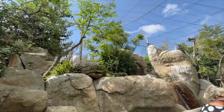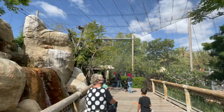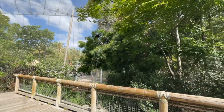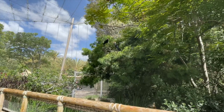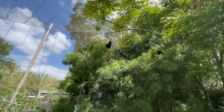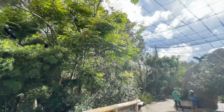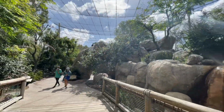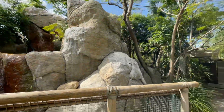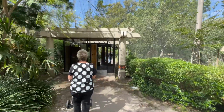This is actually a really, really nice looking aviary. I can't say anything bad about that there. I'm just not a big fan of birds, but I do have a hat on, so that helps, right? I'll be protected from at least getting poo in the hair, but I am definitely not a big fan of birds. But that was neat. It's a very nice looking area.